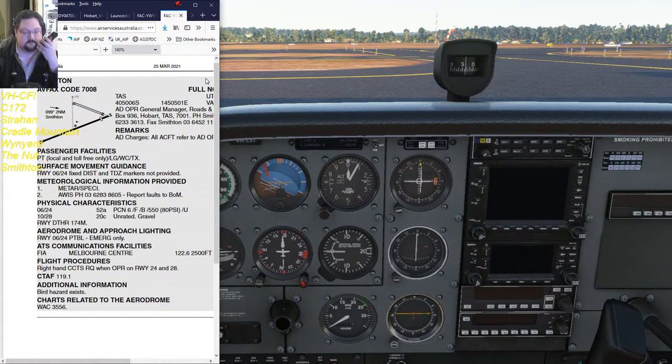Weather Information Service, Smithton Airport, time 09:06 Zulu, wind calm, temperature 2, dew point 1, QNH 1027 hectopascals, rainfall last 10 minutes nil. Automated weather information.